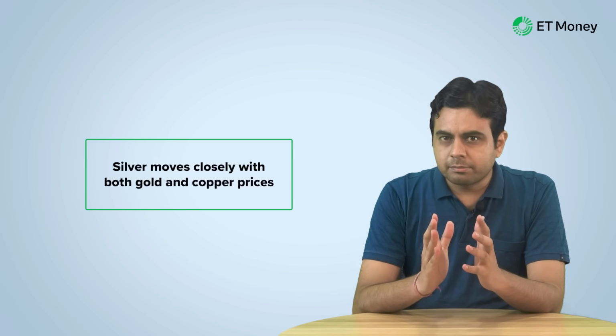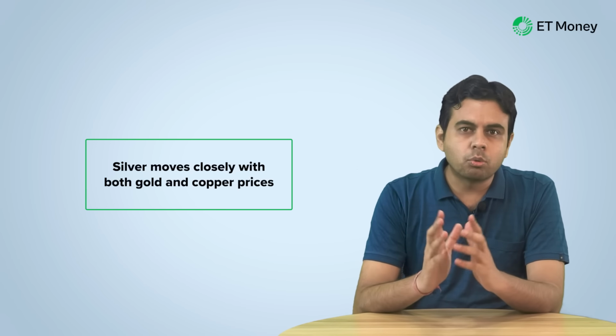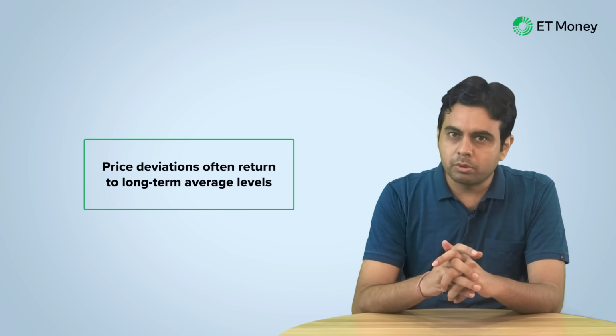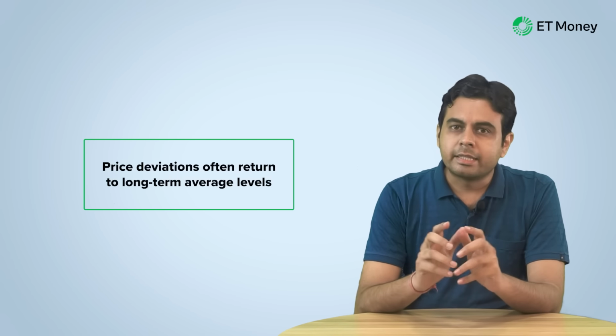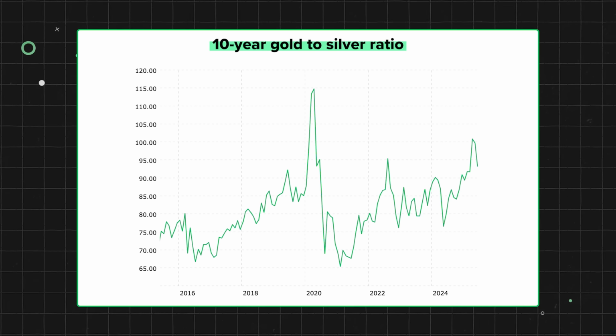The high correlation between gold and silver prices and copper and silver prices leads to the tracking of the gold to silver and copper to silver ratios. Practically, whenever the prices of silver deviate from the prices of gold and copper in either direction, they should get back to their long-term averages. Let's check the historical gold to silver ratio and where we stand as of now.